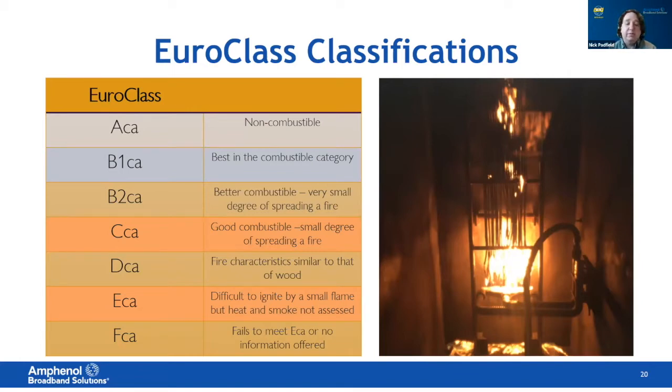So B to D require the format of testing shown in the photo. So this is 3-meter strands of cable attached to a metal frame or a ladder and a burner applied at the bottom. And the test system measures things like heat output, smoke production, along with other details. But the results of the test define the overall classification levels for the cable from B1 to D. So B1 and B2, minimal flame spread and heat production, and C is still very small, where D has very similar characteristics to wood as defined in the limits, but without a flame spread limit. So the cable can burn the full 3 meters in the test. So class E is a simpler test that just looks at a single strand of cable, and class F is essentially a catch-all for cables that don't meet class E.